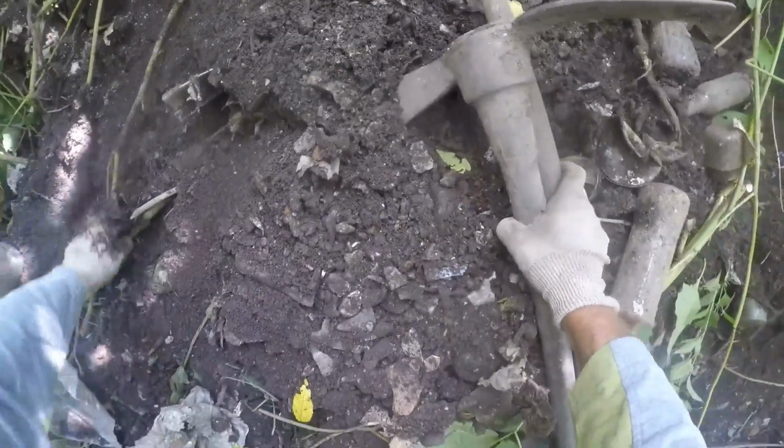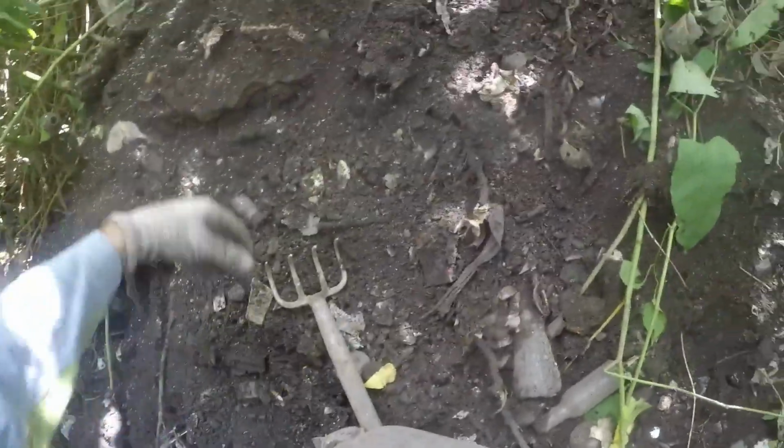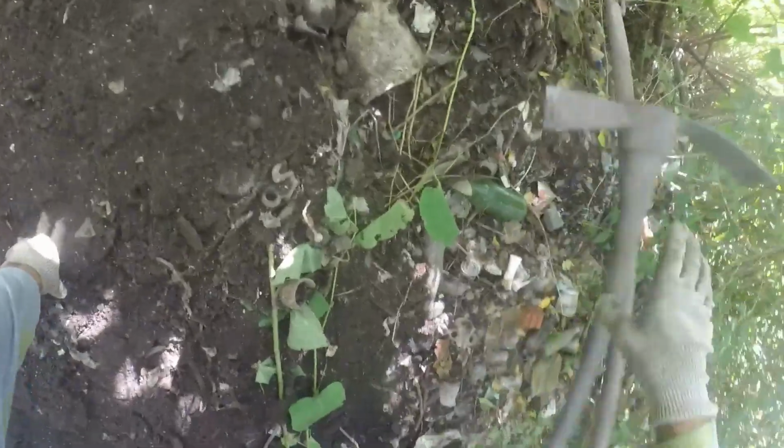See, I can barely make it up this. You can't really tell in the video. I've got to climb up this hill right now. You fall backwards on this stuff, you're hurt. Starting to hit back in here. I didn't dig in here yesterday. I went back in this way, but look at this. That's a big pile, mostly junk bottles. That's like a mayonnaise, and there's a ketchup.